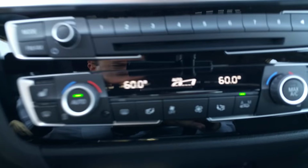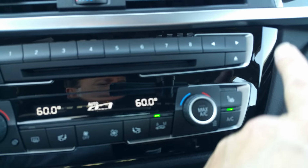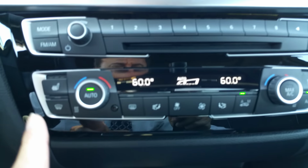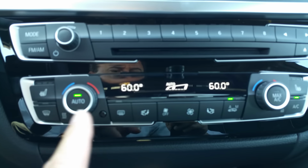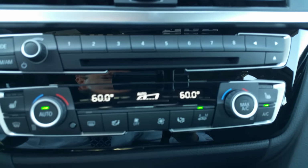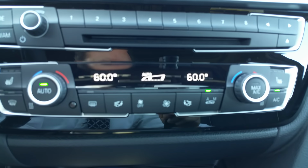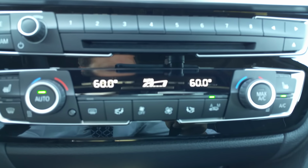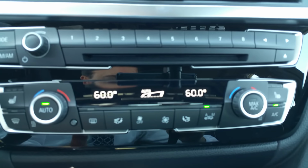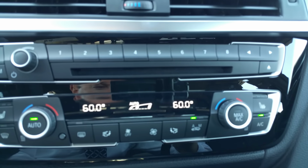Now let me get the sun from coming in here. Also here, guys, we do have high gloss black trim across here all the way through, instead of the more matte finish we've had in the past. Also a pearlescent chrome finish that you'll see around here, so it gives it a little bit more of an eye-catching design. Also the screen for your air conditioning and climate control has gone to white numbering during the day, and then at dead of night, when headlights are on, it will go back to the orange, so it's not as bright and distracting.